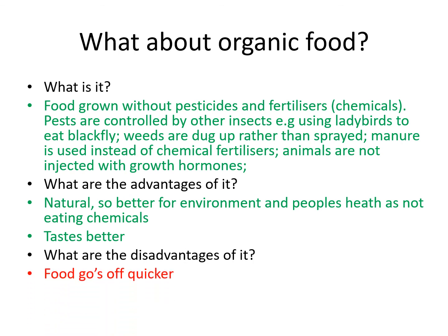Disadvantages? There are only a couple. Food does go off quicker. And that is a disadvantage because people like things to last, don't they? But I can honestly tell you that the only reason some of your food lasts a long time in your fridge is because it's pumped full of chemicals. That's why. So if you're eating organic food, although it goes off quicker, it's so much better for you.